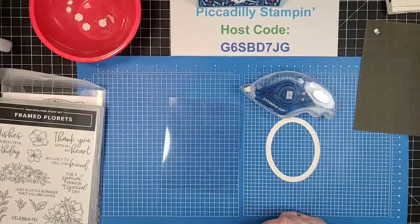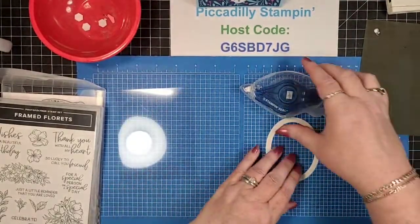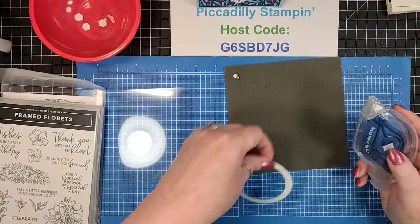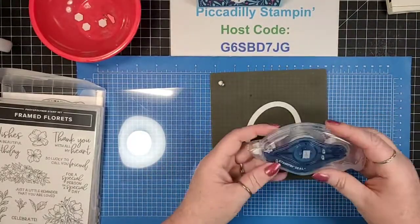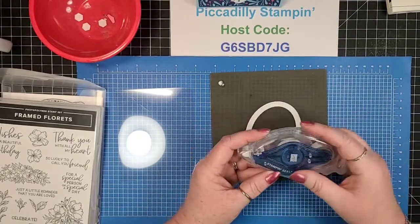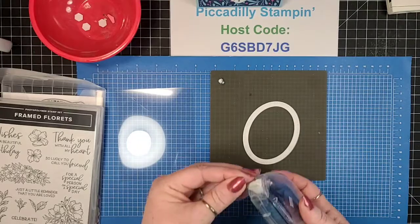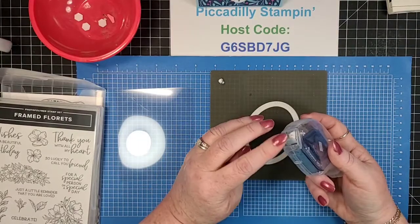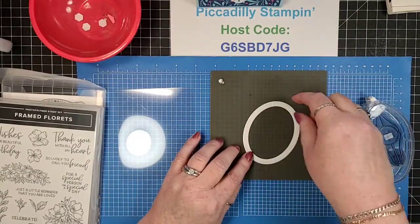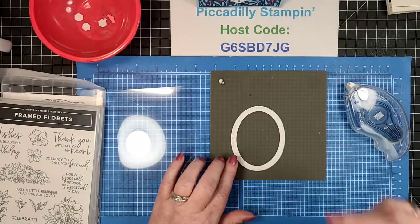So everybody has a different preference. I have fallen in love with my Stampin' Seal and Stampin' Seal Plus. I've fallen in love with these things, and I didn't think I would as much as I actually do. So the big tip is to make sure that it's on the edge, and don't press super hard. I'm going to use the Seal Plus. I want it to hold very well on here.